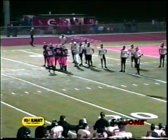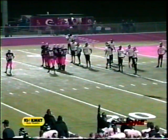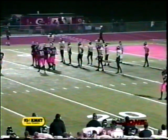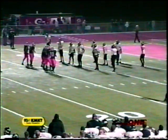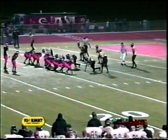Anthony Hines makes that tackle. And now that's another 1st down for the Greenville Lions backs. They're going to move the ball down to the 13-yard line. Yeah, I called it the 6. It was actually the 13. Sorry about that. 6:58 left to go in the first quarter.